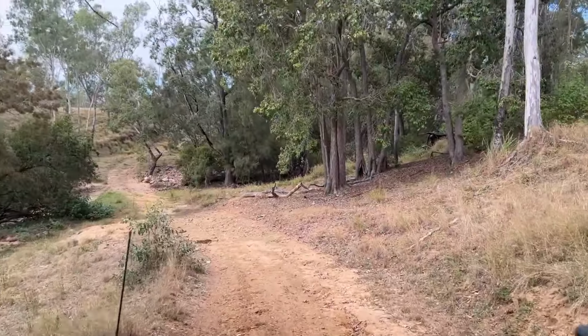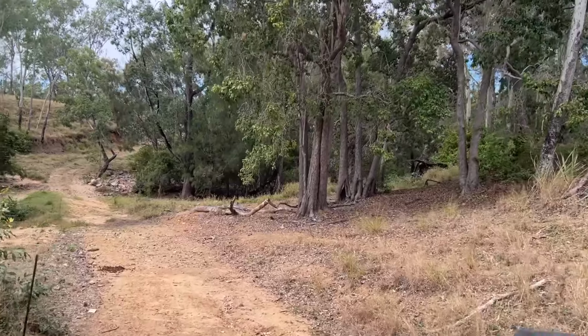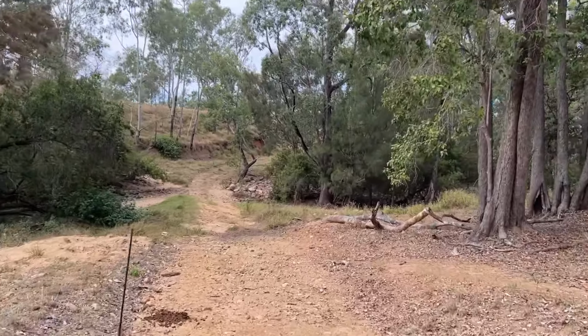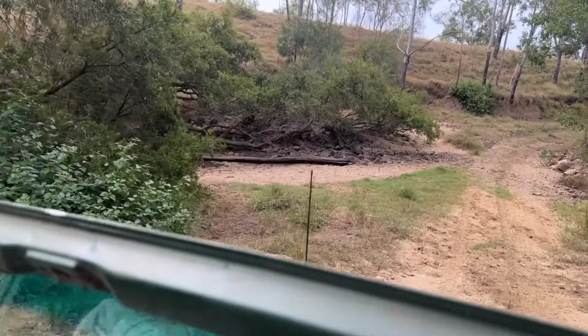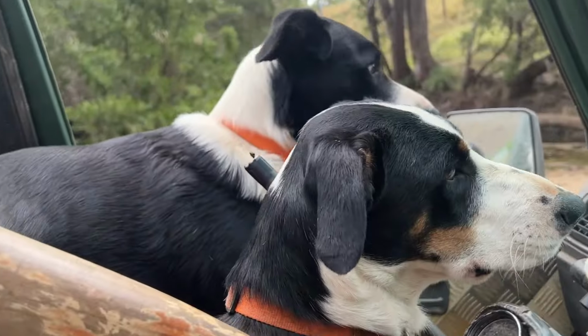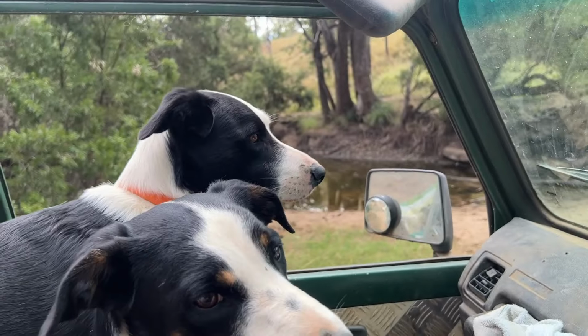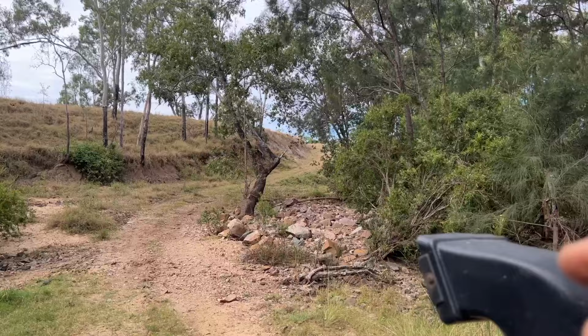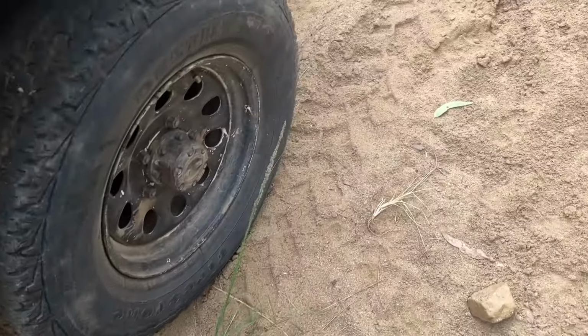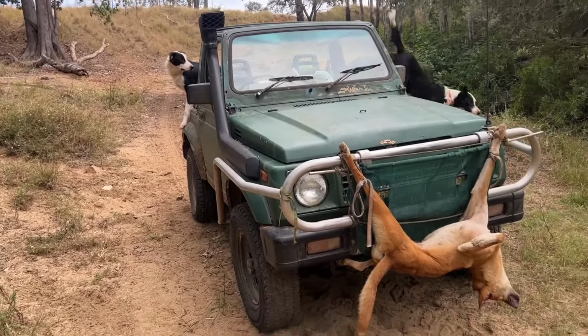Now, regular viewers will recognise this place. We've caught a few dogs in here. So let's see if we can make it happen again. We've caught a few here, eh, Brandon? Over in that side over here. Over here. I see tracks straight away. Tracks there. Track there. You gonna show me where?